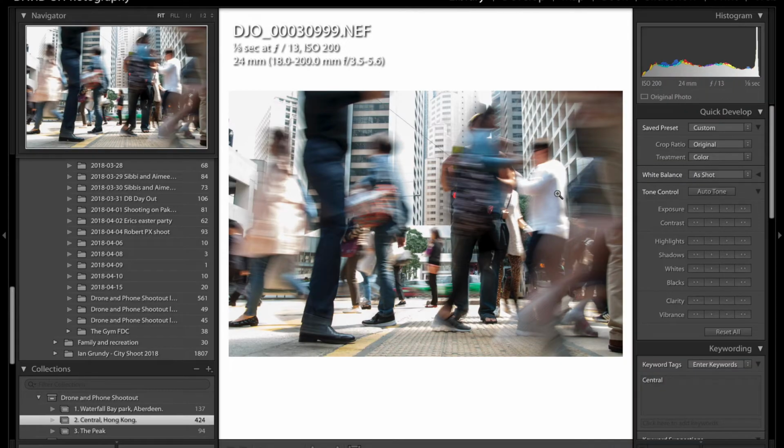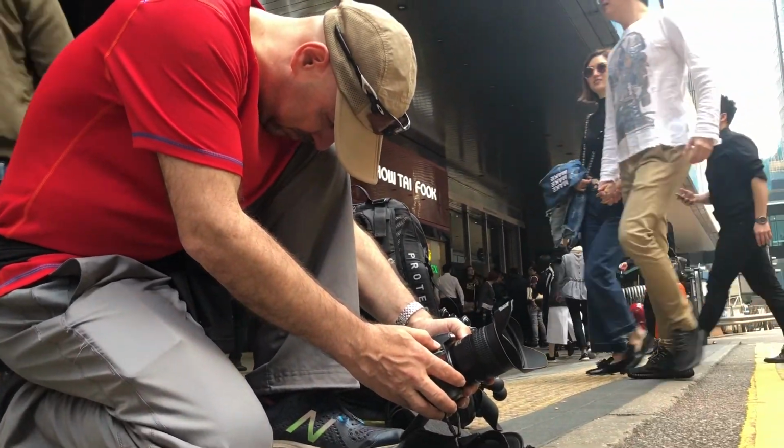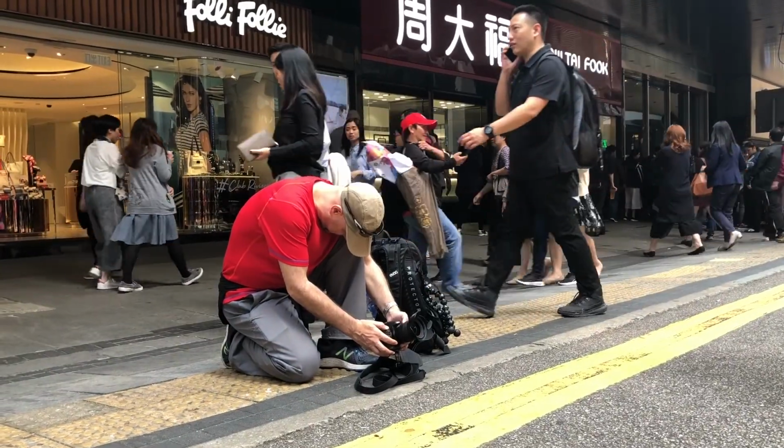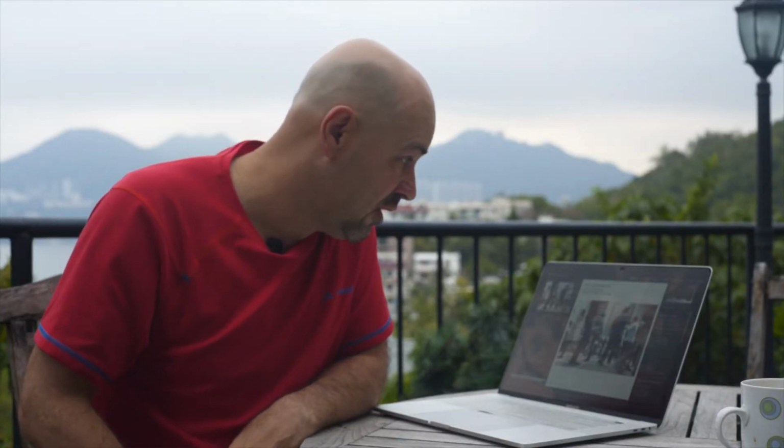So on one of the central zebra crossings, I slowed the shutter speed down a little bit and got this mix of kind of blurry shapes moving, but when I look at the photo, at least there's something really interesting going on inside it. And it makes you just want to look at it a little bit more, for me anyway. So that's my choice for that one.